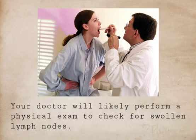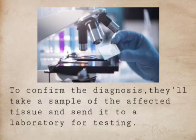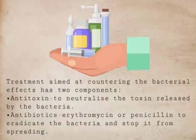They'll also ask you about your medical history and the symptoms you've been having. To confirm the diagnosis, they'll take a sample of the affected tissue and send it to a laboratory for testing. Diphtheria is a serious condition, so your doctor will want to treat you quickly and aggressively.